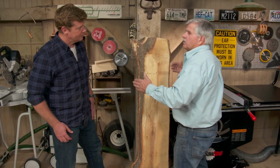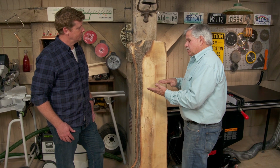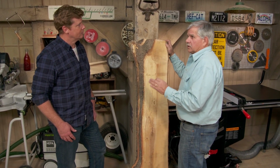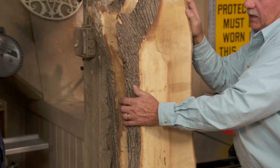I didn't want a big, wide piece. Number one, it's heavy, hard to move around. But the other reason is over time, they may have a little twist or a warp to them, and it takes a lot of work to take that out. Right. So by having a couple of narrow pieces, they were pretty flat, which is good.